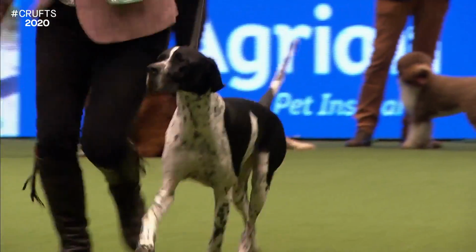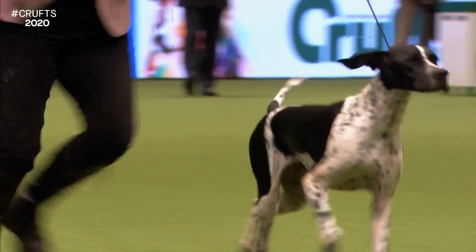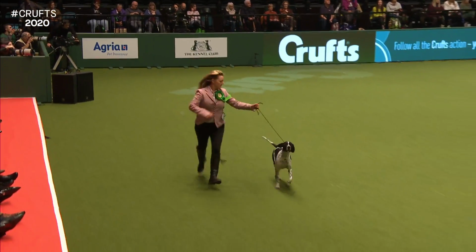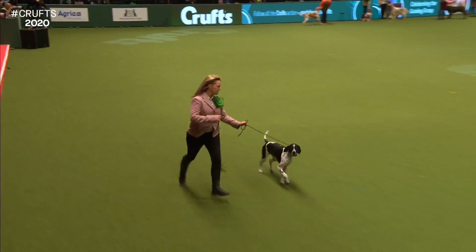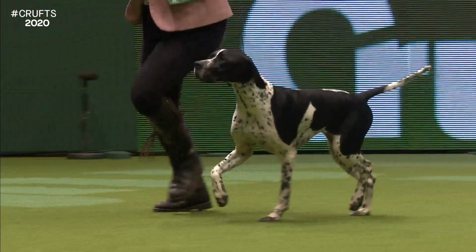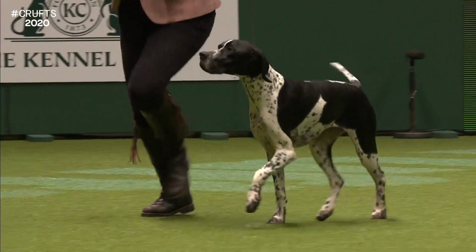And the lashing tail, very much a characteristic of the breed. We want to see ground covering action here. Of course, these dogs work on the grouse moors. They need to be able to cover prodigious amounts of ground. The head held high on the move there, and that lashing tail.